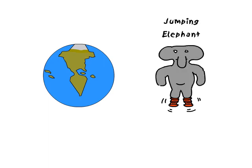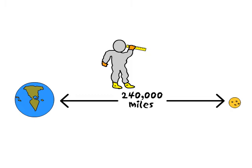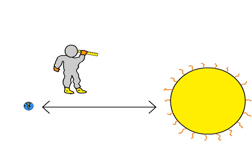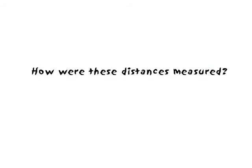Did we send a jumping elephant around the world to see how far it was? Well, maybe. But he would have fallen in the ocean. Did we send an astronaut to the moon carrying a ruler? I don't think so. And if we had sent an astronaut to the sun, the ruler might have melted before he got close enough. So how did we get these numbers?